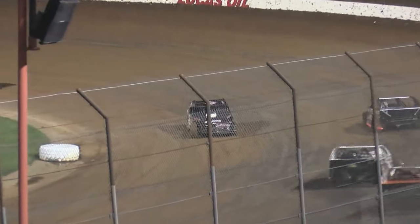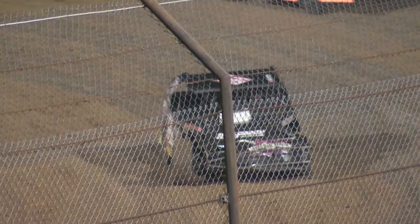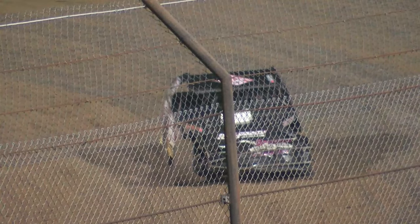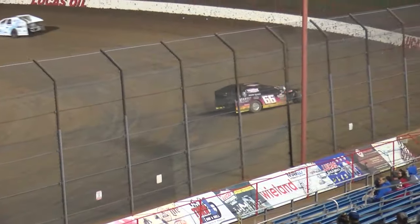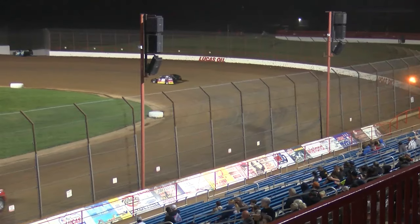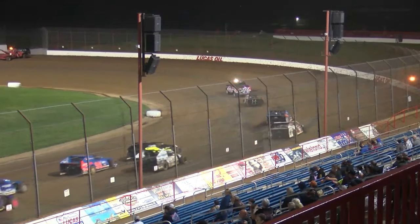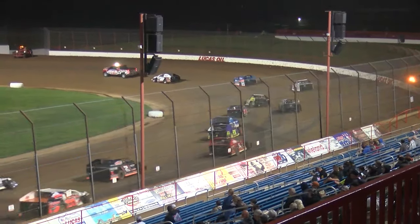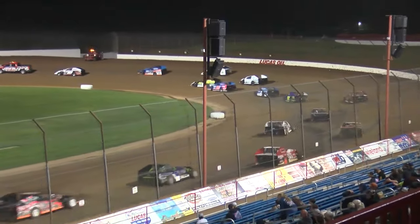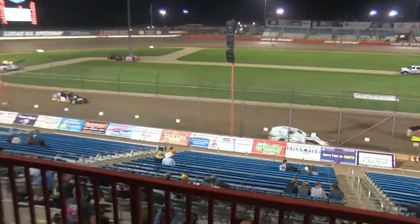Ryan's won 4 times this year, and he's done it at 4 different tracks. He's won at Tri-State, Humboldt, here at Lucas Oil Speedway, and also Springfield. See some damage there on the front end of the 66. Lots of damage. He got into the back of somebody, looks like. Yeah, lots of damage there on the 66.